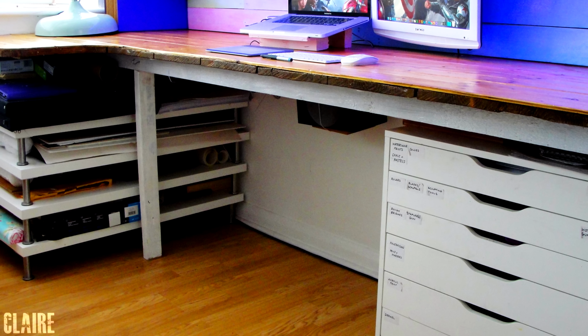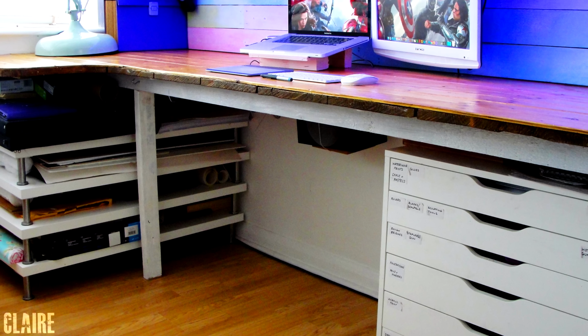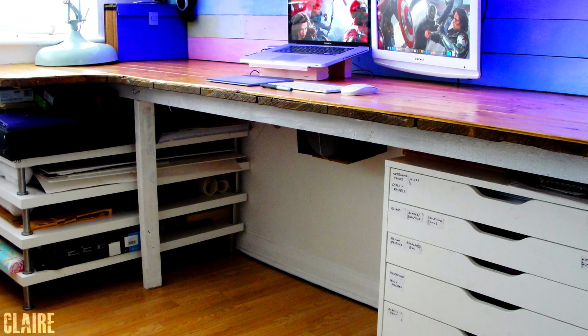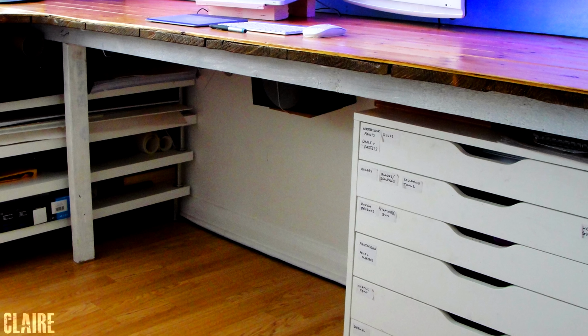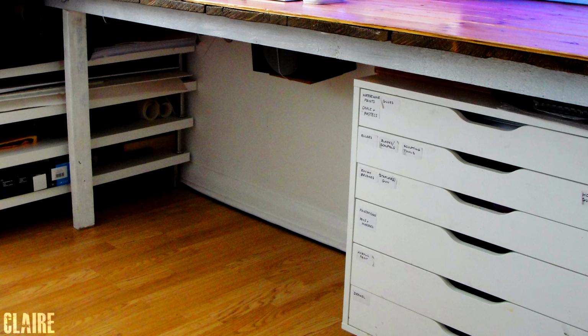Overall, the cable management is great. I didn't get a clear shot of under your desk, but from what I can see, you did a pretty good job hiding all of the wires. You also seem like a very organized person. I love that you added labels on each drawer to separate the stuff that you put in there.